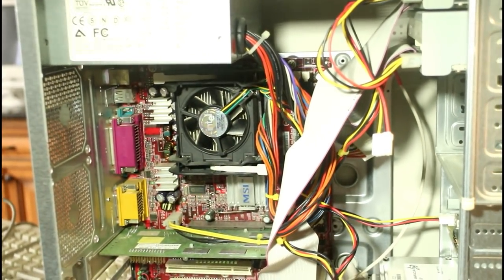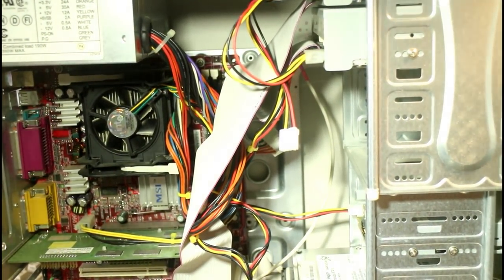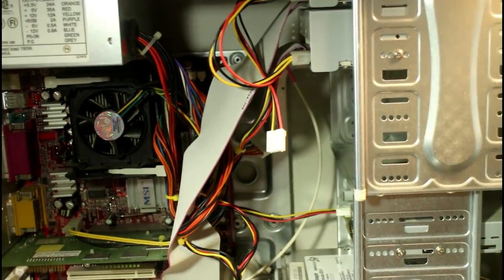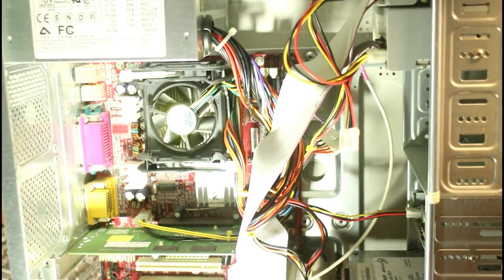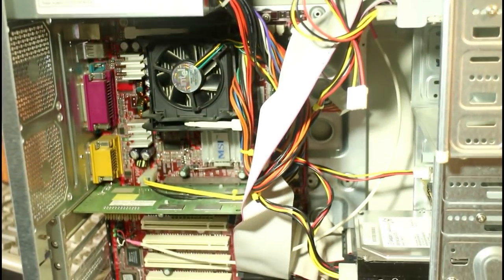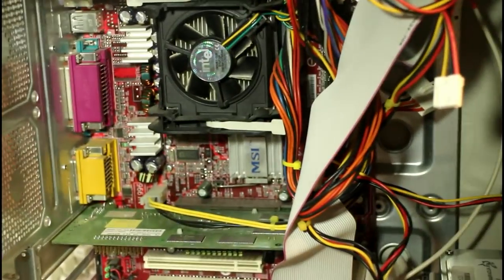350 watt power supply. That's an old school power supply. Seagate Barracuda. This is an old one. 80 gig. What is that graphics card? A GeForce MX400. Hey, this probably has Windows 98 then. MX400 is actually a really decent 98 gaming board. Intel CPU, MSI motherboard.